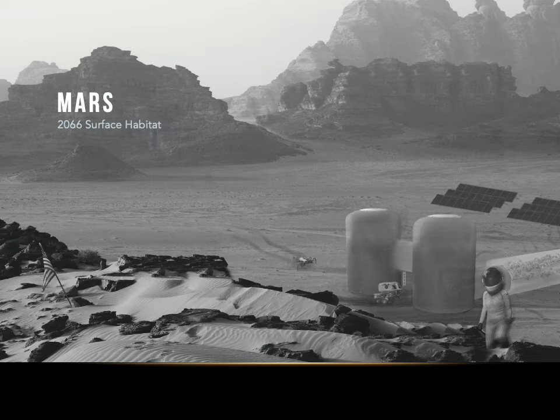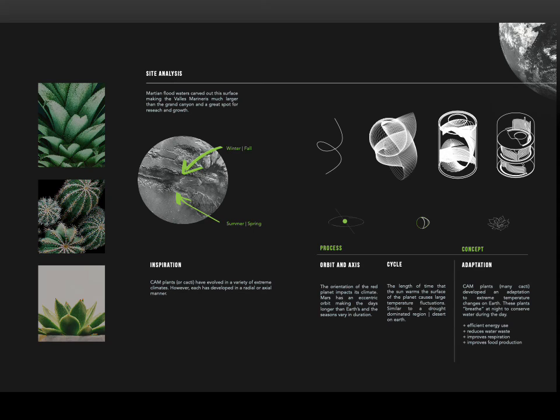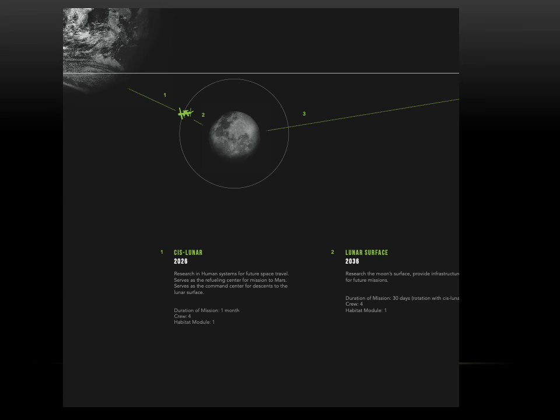The next set of projects are for the Mars. One is a surface habitat and one is an orbiting habitat to allow for the construction of the surface habitat. So because Mars has no plants or water that have been found, this unit was designed to introduce both, so that there is a water recirculating system as well as the ability to grow plants, both edible plants and plants to use to filter the water.